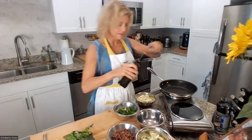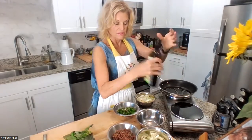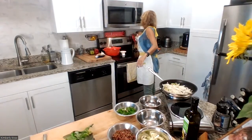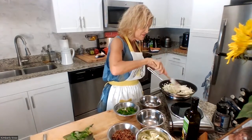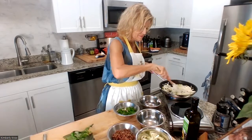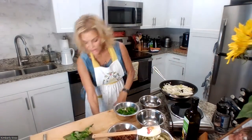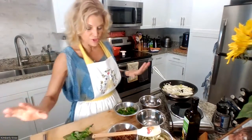I can smell the pan getting hot. We'll get the oil in there, and we'll add in the onions and the leeks, let those get fragrant. Let's grab my favorite little spatulas here. We can also cover this, and the heat will actually help to soften the veggies without overcooking them. But we'll just let them get fragrant a little bit first.